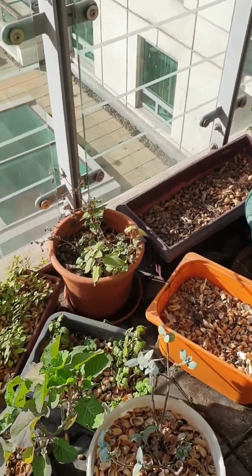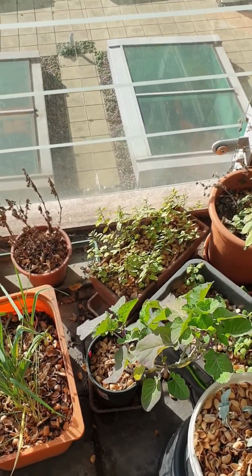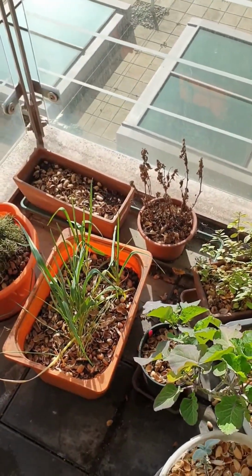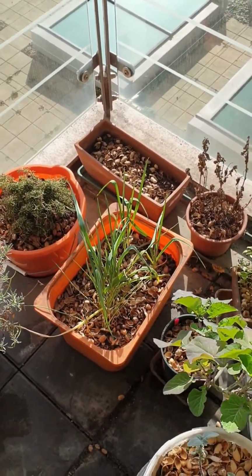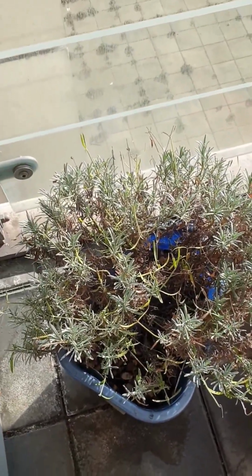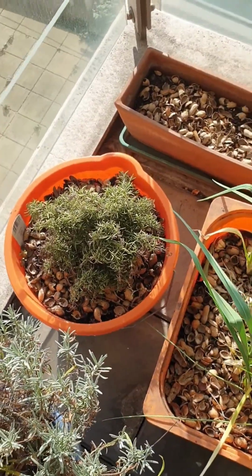I've really abandoned this place. It's not good, but that's the truth. I have just been watering it and nothing else, but it still survived. Some things are not in great shape, but almost everything survived. So the lavender is still here, and rosemary, even the rosemary which has been struggling, is still here.